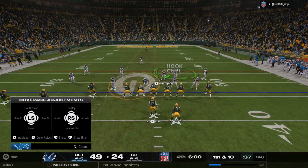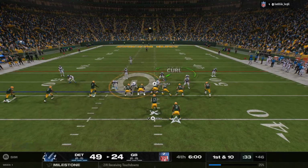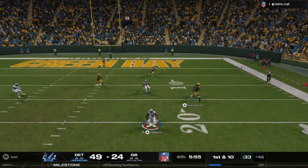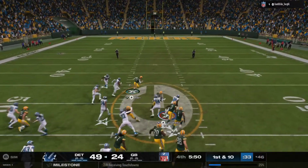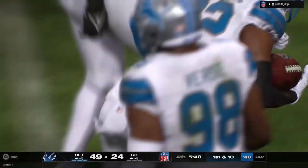A big hitter to start the drive has him up near midfield here for 1st and 10. On play action, Allen. He'll rifle this one deep right side. Well, he tries to force it in, and it's intercepted. Picked off by Tyson Campbell. And they will finally get him as he's all the way down near the 40-yard line.